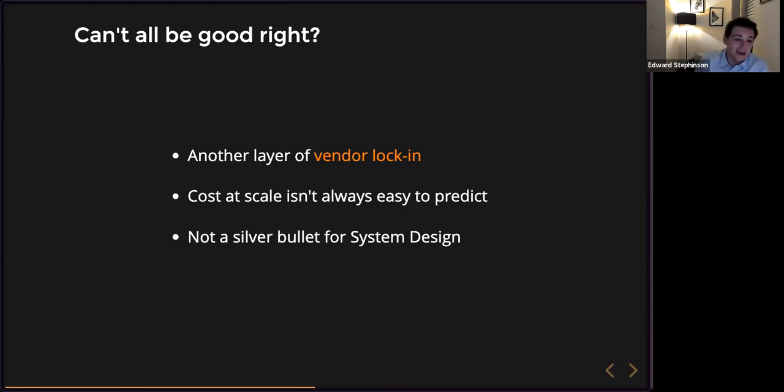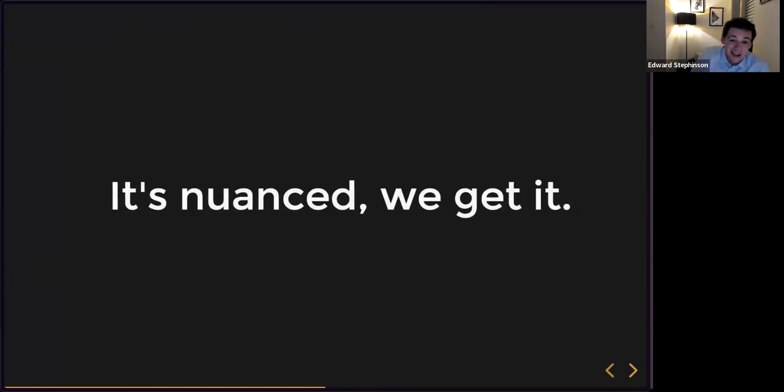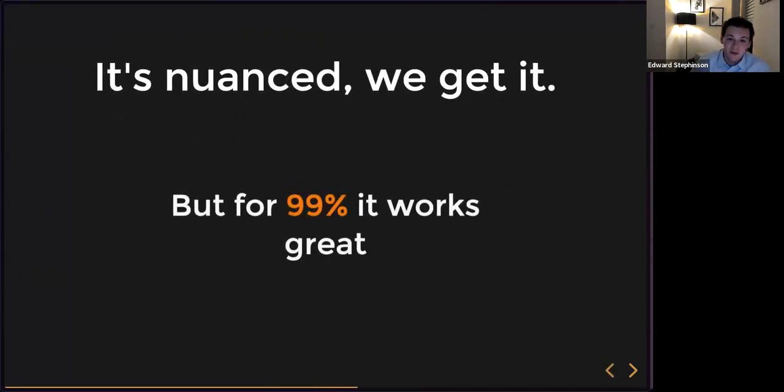And I think ultimately, despite having just said not every workload can be serverless, it's a nuanced take. But for 99% of things, it works great. And that's a really, really important thing I want to take away, that for most problems out there, you have to find a serverless. Sure, there's a huge thing in the tech world right now about AWS Prime Video.